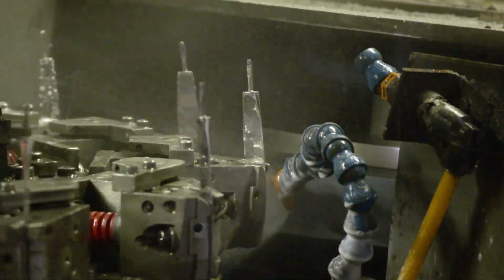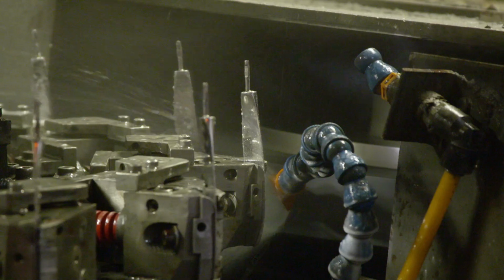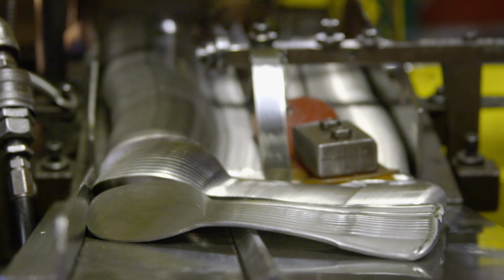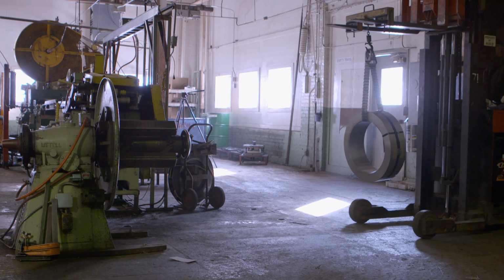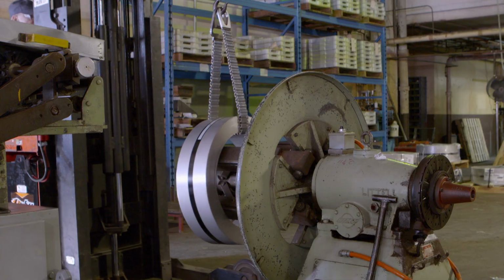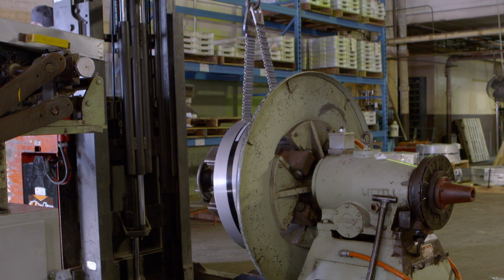Producing approximately 30,000 pieces of cutlery every week. Depending on the complexity of the piece, it can take anywhere from 2 to 4 weeks to go from start to finish through the factory. A 2,000-pound coil of stainless steel, that's around 900 kilograms, is hoisted onto a machine with a forklift truck.